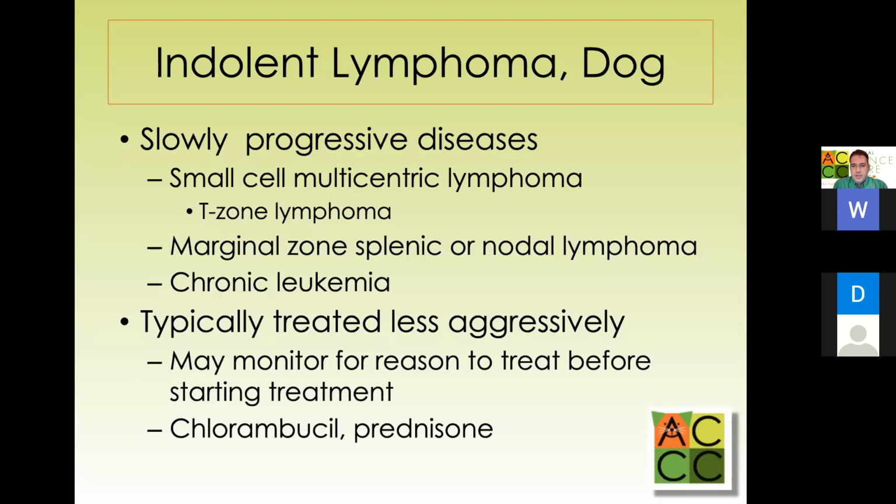We look for certain things like, is the patient sick from the disease? Are, for example, the other cell counts going down in cases of leukemia? Like, are they becoming anemic or thrombocytopenic? Some people look at, if they have a leukemia, what's the count of that? How big are the lymph nodes? So any sort of signs that the cancer is behaving more aggressively or affecting the patient's quality of life, then we would start treatment for that.